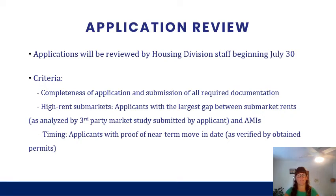Applications will be reviewed by our Housing Division staff beginning July 30th. The criteria are as follows: completeness of application and submission of all required documentation. High rent submarkets will be given priority. Applicants with the largest gap between their submarket rents and the AMIs at which they apply will be given priority. In order to verify this, applicants will need to engage a third-party market study that verifies the submarket rents. A secondary priority is timing. Applicants with proof of near-term move-in date will be given priority. This will need to be verified by permits obtained through Metro.